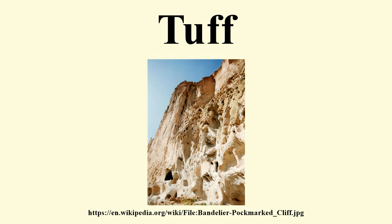Welded ignimbrites can be highly voluminous, such as the Lava Creek tuff erupted from Yellowstone caldera in Wyoming 640,000 years ago. Lava Creek tuff is known to be at least 1,000 times as large as the deposits of the May 18, 1980 eruption of Mount St. Helens, and it had a volcanic explosivity index of 8, greater than any eruption known in the last 10,000 years.